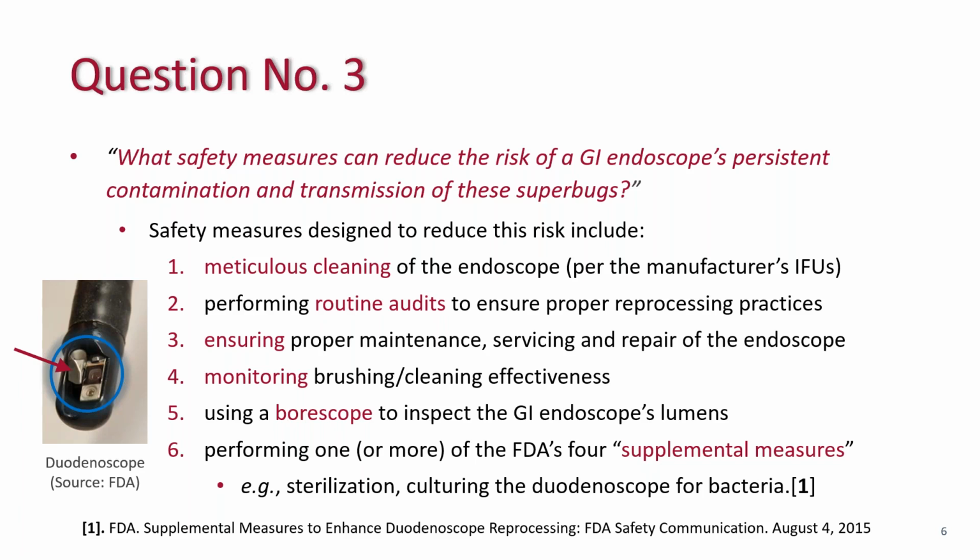Monitoring the brushing and cleaning effectiveness. If we use a brush of the wrong size, we're not properly cleaning the endoscope. So we want to also assure that when we're monitoring brushing, we're using the right brushes.